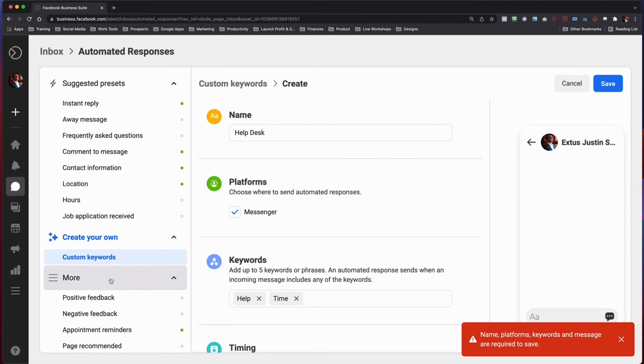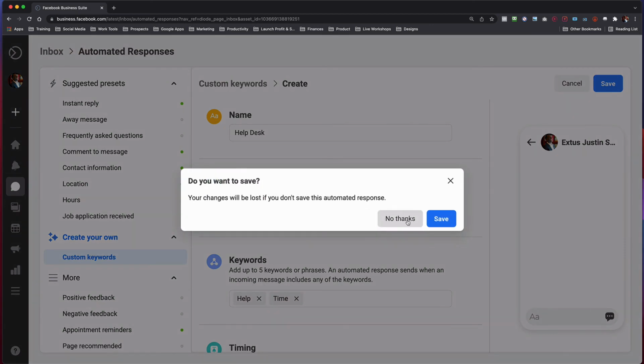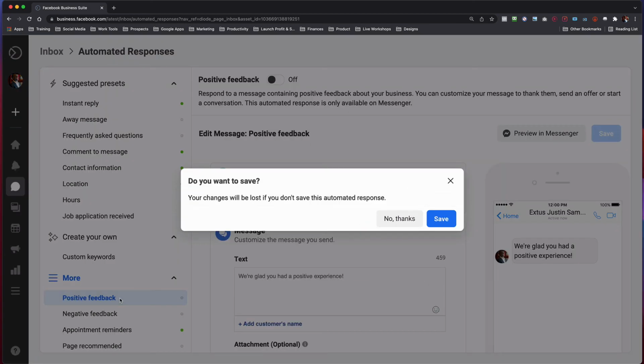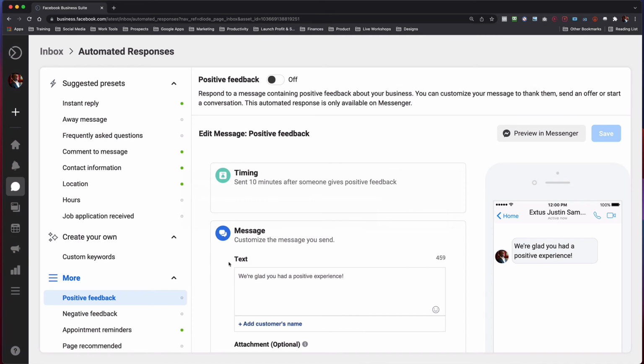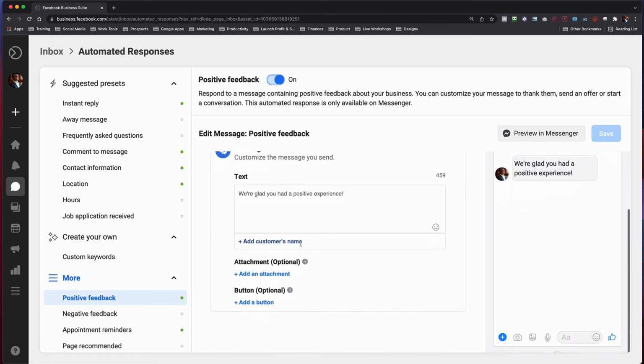Let's see more. With more, there's the feedback, right? So positive feedback. Actually, let me close this. Let me cancel this here. No thanks. In terms of the feedback, if someone leaves a positive feedback on your page, then you could send them a thank you message like, hey, thank you, I'm happy you had a great positive experience, thank you so much, we'd love it if you shared with your friends as well, and so forth, right?